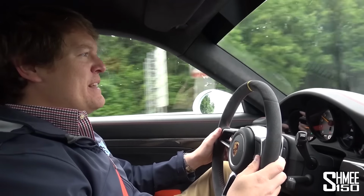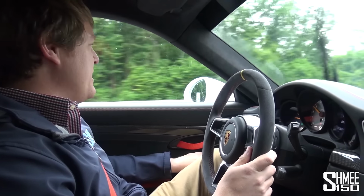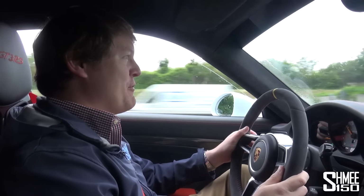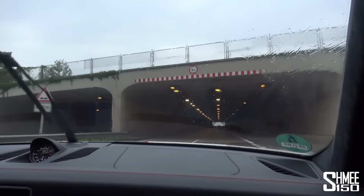Well, we're back into a little bit of rain. But in front of us, we have a pretty epic tunnel, and you know what that means? Lower the windows ever so slightly, and I say ever so slightly because obviously this is far from ideal. Have a look at this. This is like the perfect place to enjoy.